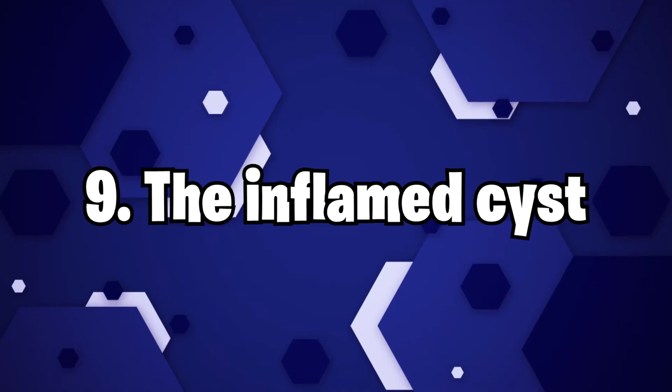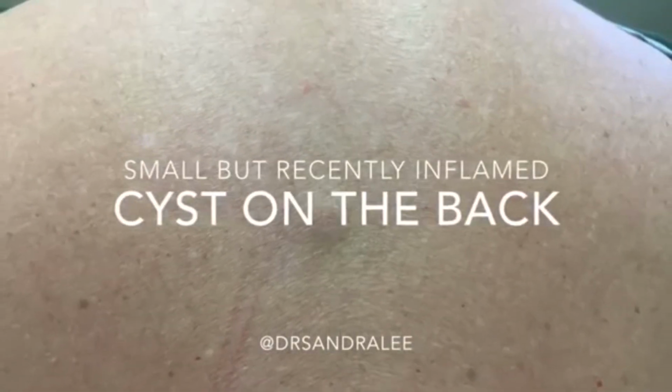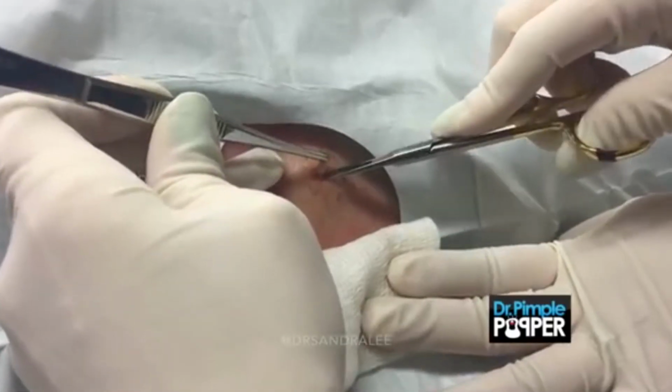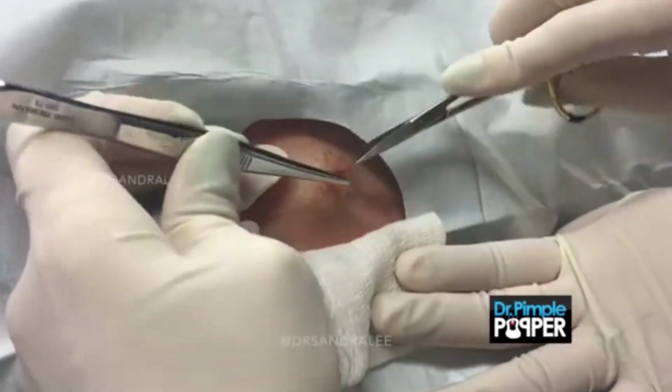Number 9. The Inflamed Cyst. In a video from February, Lee deals with a skin issue not common on her channel. A cyst that's angry, red, and inflamed. Rather than outright removing the cyst, Lee instead opts for an incision and drainage procedure, in which she cuts the skin and drains what's inside the bump.